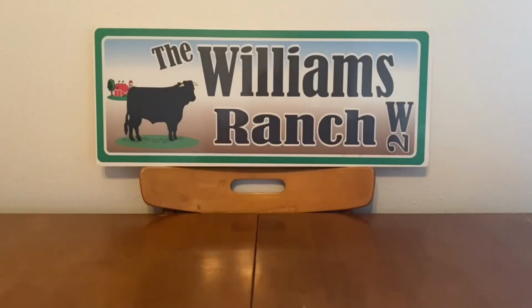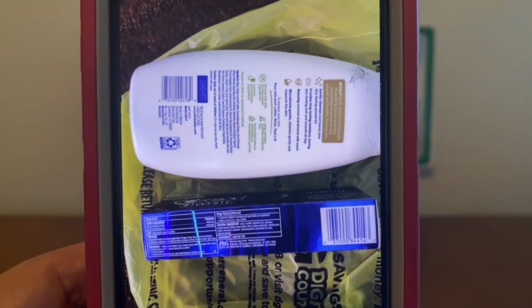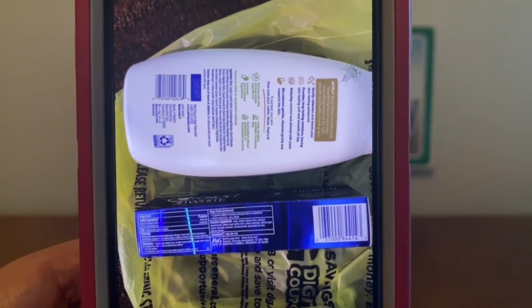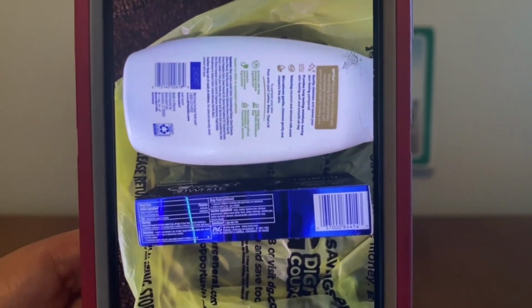Okay, now the Nivea, she's mentioned that it's ringing up at $2.50. There's the barcode for the Nivea. Take a screenshot and then you can enlarge your photo and scan with your Dollar General app. And there's the barcode for the Crest 3D charcoal toothpaste.